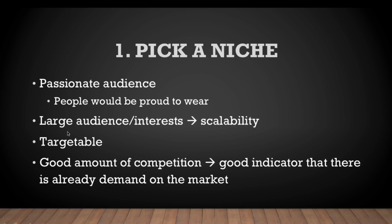The next one is a large audience. The reason why we need a large audience is because we need it to be scalable, right? There's no point in finding a very passionate niche, but only about, I don't know, 1,000 people in the whole wide world love it, right? You can't actually scale your business. So you need to pick a niche that's passionate and also has a large audience.